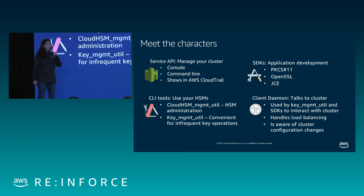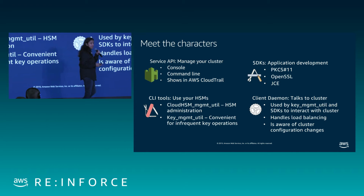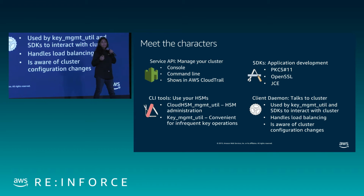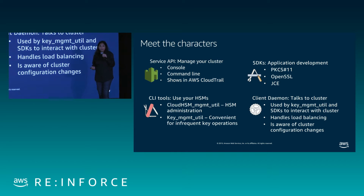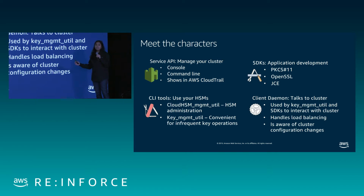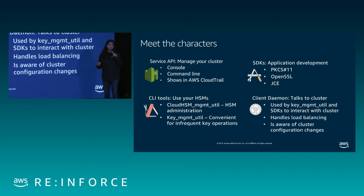So now that we're ready to get working with our HSMs, this is the cast of characters that you get to deal with. The service API is really the only thing that is familiar AWS territory. Right, so this is your create cluster, create HSM, delete backup, copy backup. You can control access to these calls by role-based access control. You can see them in CloudTrail. Once you've created the HSM and you want to transact with it, you're leaving what we call the management plane or the control plane, and you're going into the data plane. That data plane is end-to-end encrypted between your client and your firmware, and we can't see any of it.